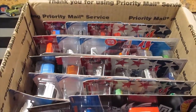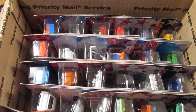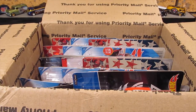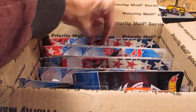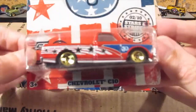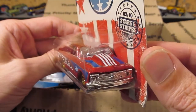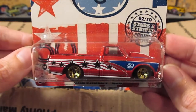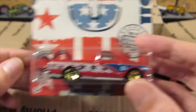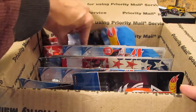Oh, wow. Oh, my God. Oh, man, I don't know where to start. This is too cool. Let's just start at the back. We'll work our way towards the front. What do we have? Oh, wow. Chevy C10 in the Stars and Stripes series. Oh, man, that's cool. Oh, that's really cool. Awesome. I'll be sticking these up on the wall, that's for sure. That's awesome. What do we have next?